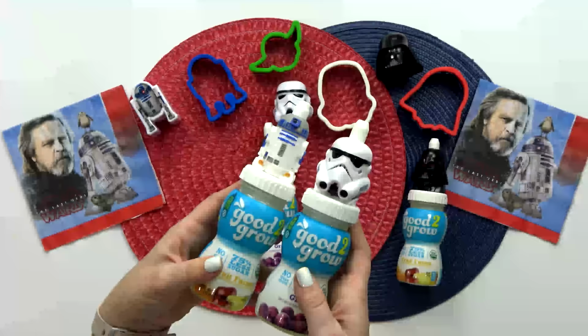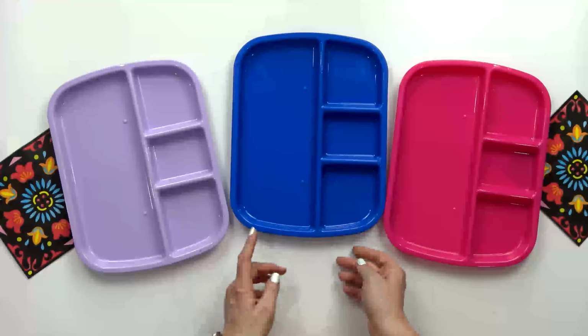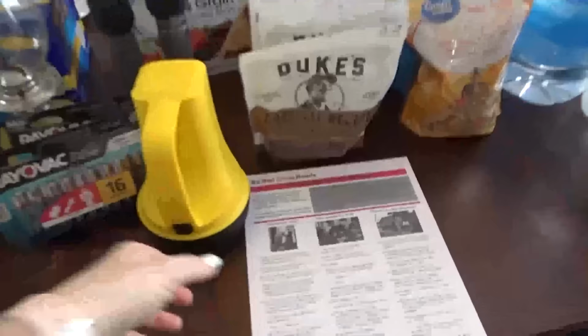Hey guys, and welcome to Monday. Now this week's going to be a little bit different because number one, today is Labor Day, so there's no school. But also because of Hurricane Dorian, schools have been canceled the entire rest of the week. So that means all lunches from home. Right now we're all prepped and ready to go. I think we have everything we might need, but we're just gonna have to wait and see.